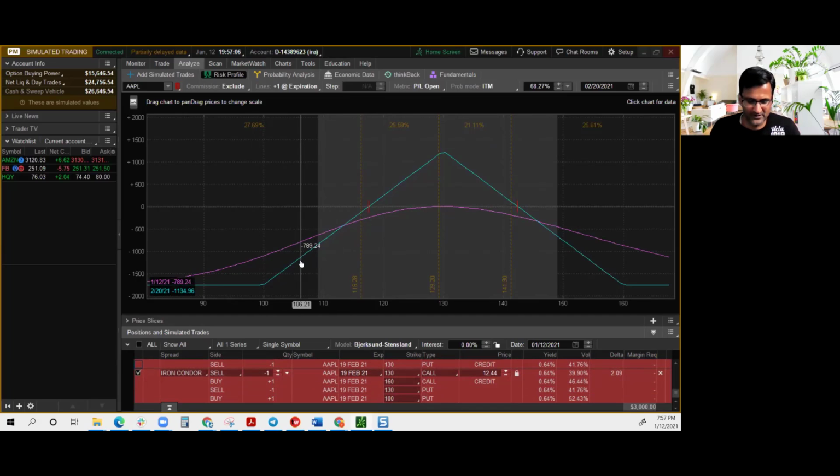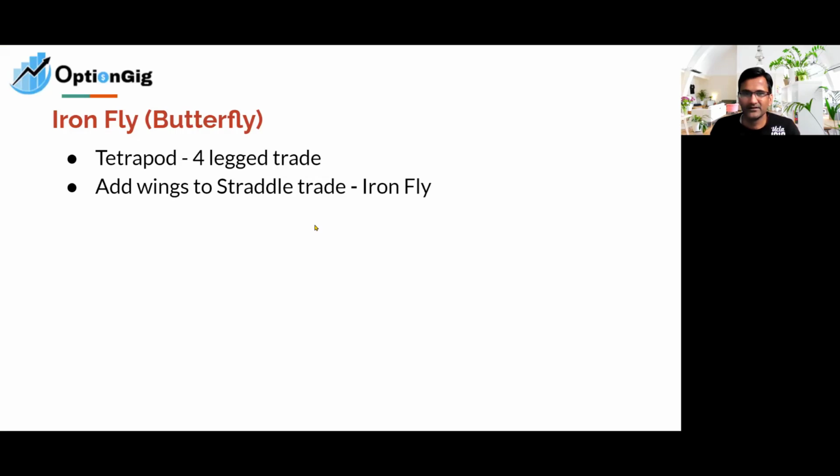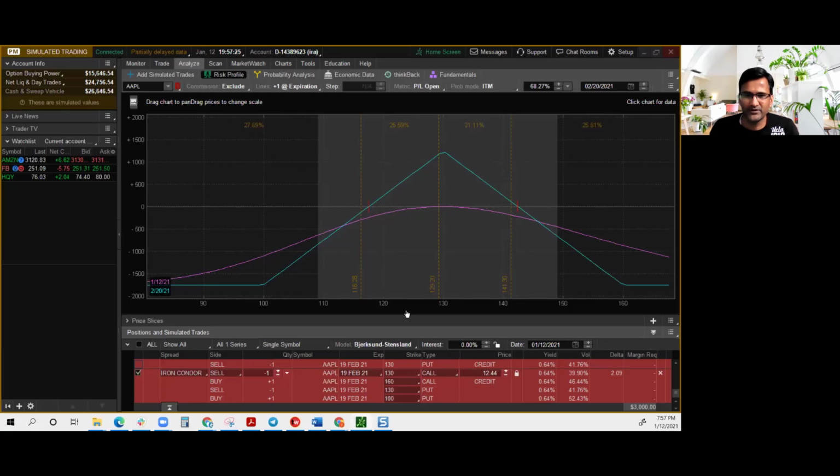Okay, so this is what an iron fly is. So this is one way, to add wings. I see a question. If we add 142, 118 protection, what will be the premium? You can add protection, you can change whatever protections you want to change. But in that case, it is not an iron fly. It becomes, and we'll talk about it.